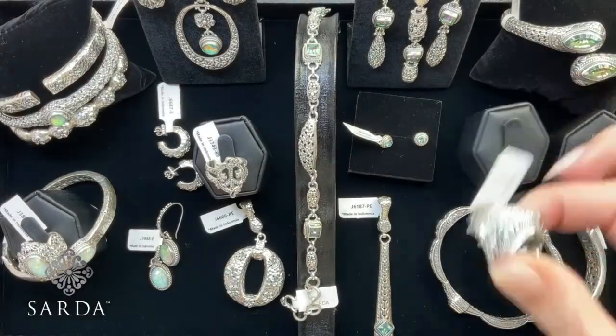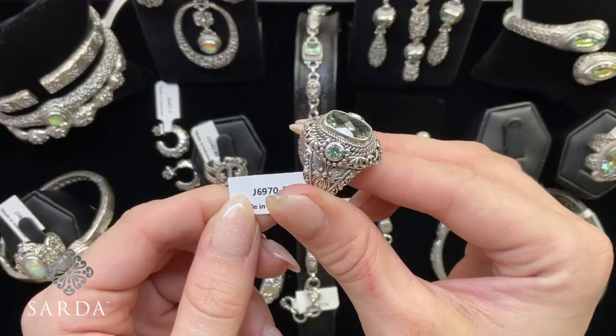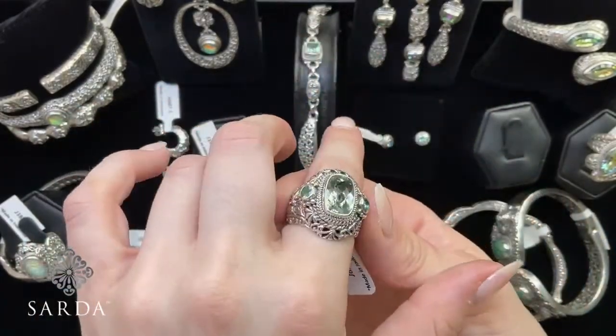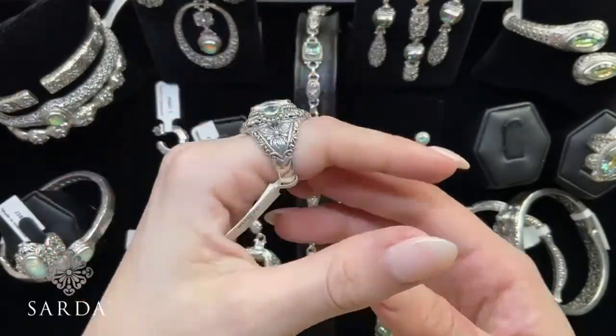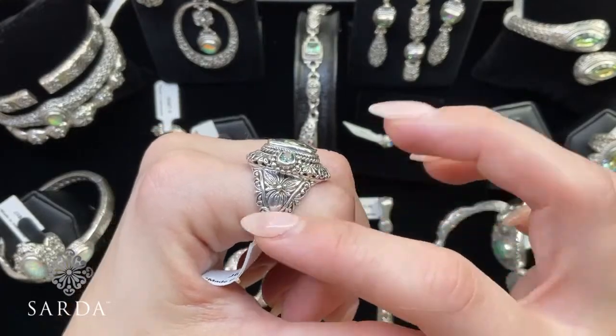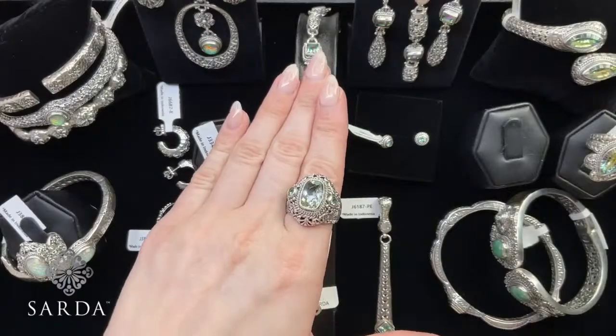Okay, next up, this three stone ring. J6970, we have a praseolite and Bali Crush size 8 ring for $119.99. I love this flower she's done here in this shank. So pretty.